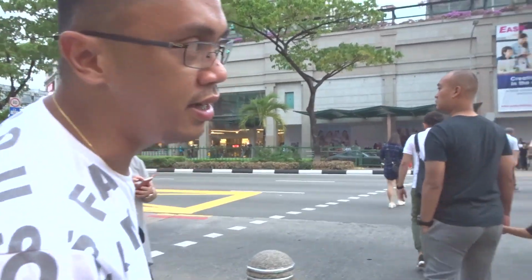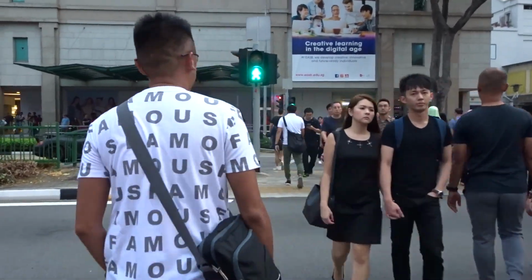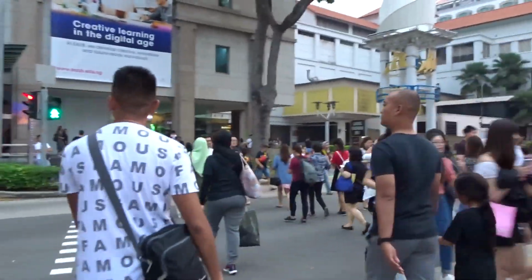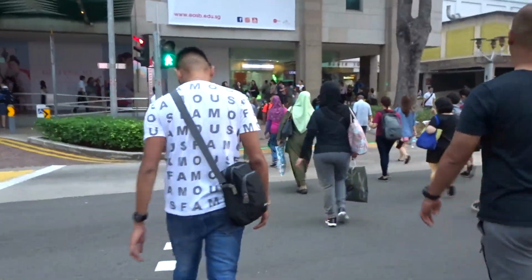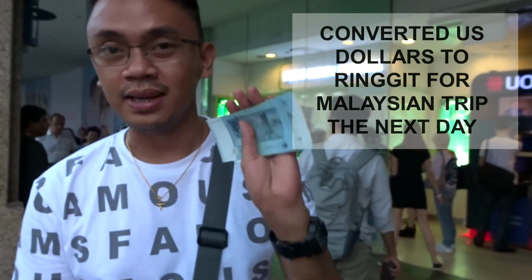Bye guys, I will teach you how to use the Singapore's MRT. So before we go to the Bugis station, so hanap muna tayo ng managing there because we need to convert the US dollars to Malaysian ringgit. We are now crossing the Bugis junction. We already converted the 100 US dollar to Malaysian ringgit. So hi guys, ito na po yung Bugis station.